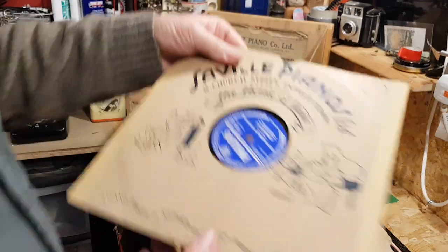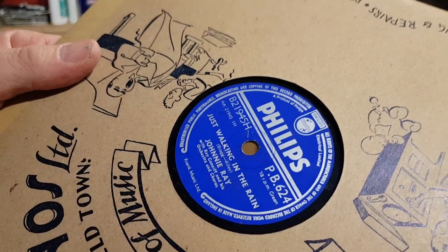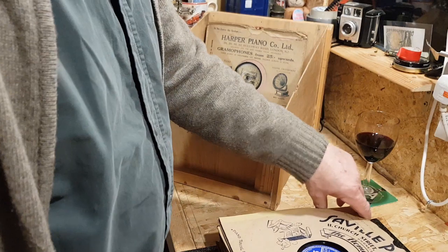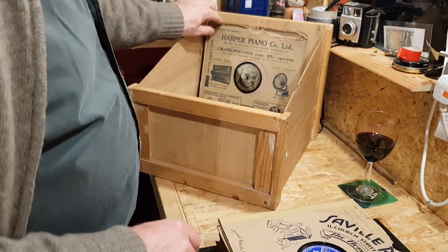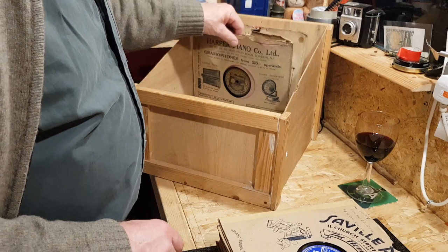Another 50s. Phillips, Just Walking in the Rain. I like this one. This is Johnny Ray, but I do like this one. Just walking in the rain. Phillips one coming up here. Oh, double sleeved somehow.